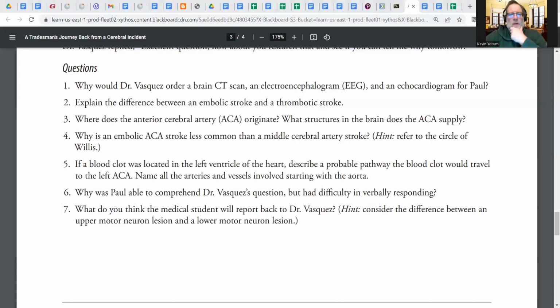Okay, number 3. Where does the ACA or anterior cerebral artery originate? What structures in the brain does the ACA supply?